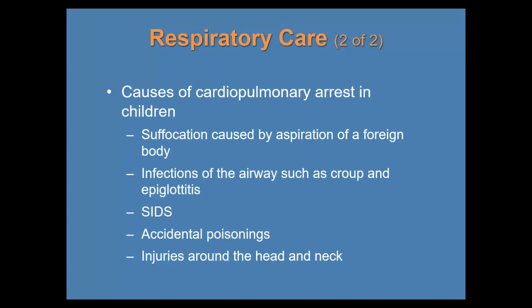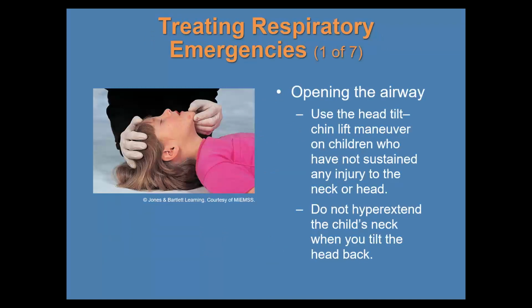Accidental poisoning, so getting into the cabinet or the medicine cabinet and getting into some type of cleaner or medication overdose, something like that. And then, of course, injuries around the head or neck from them falling off of something, trying to climb up on something, trying to ride a bike, all those different types of things that they may experience. So like I said, a lot of times it is because of a respiratory issue from the beginning.